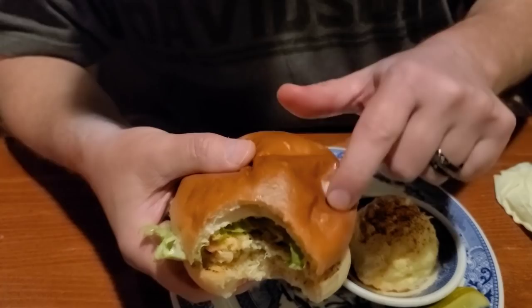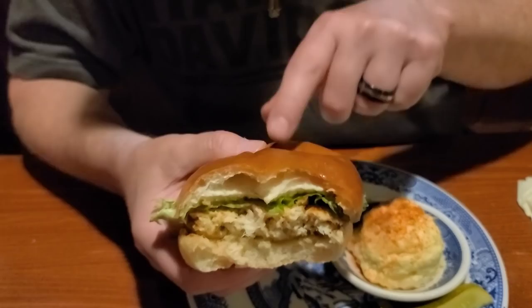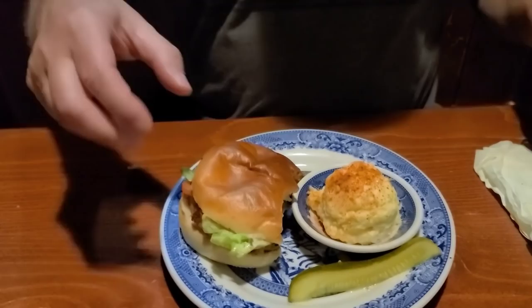I mean, 4 ounces might not seem like a lot, but it's crab meat. It's big enough for me for lunch. I'm happy with it. There's tomato. I think the brioche bun is a great choice to go with the crab cake. I'm glad I got that.